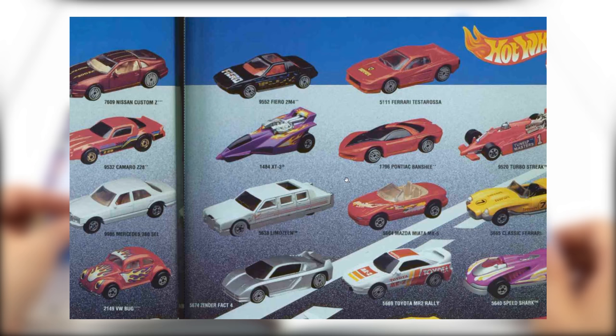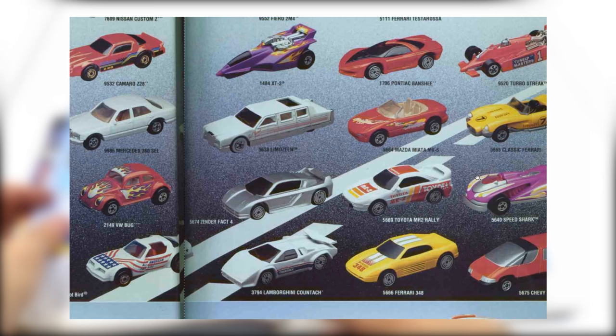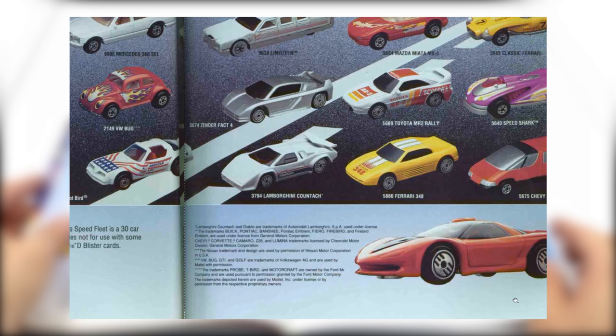I had the Banshee, Turbo Streak, Limousine, Mazda. Ferrari, Zenderfact, Speed Shark. This is really weird. I've never seen this one. Or the Chevy Lumina. I will have to look up and see if those were actually made. Oh, that's a cool photo.